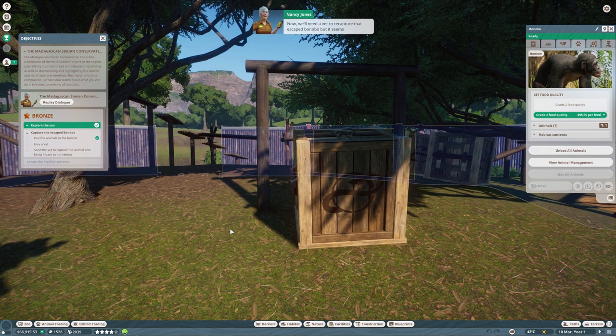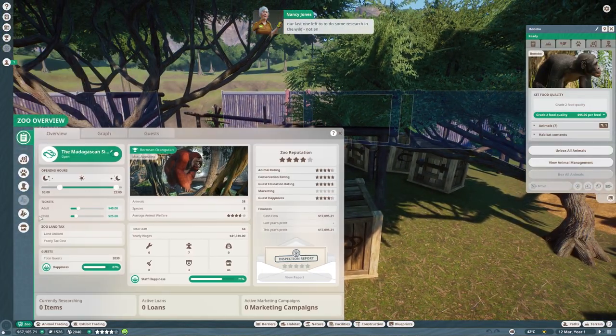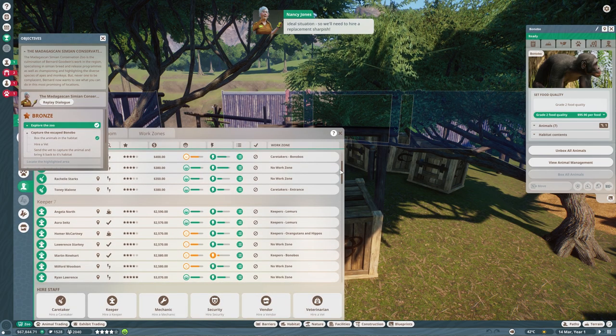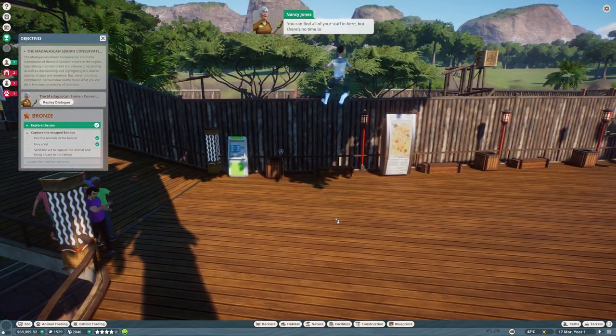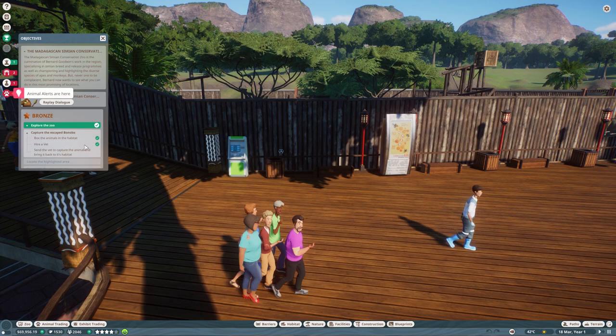Now, we'll need a vet to recapture that escaped bonobo. But it seems our last one left to do some research in the wild. Not an ideal situation. So, we'll need to hire a replacement sharpish. Go into the zoo section and then into the staff management area. You can find all of your staff in here, but there's no time to go looking at their particulars at the moment. Hire a vet.